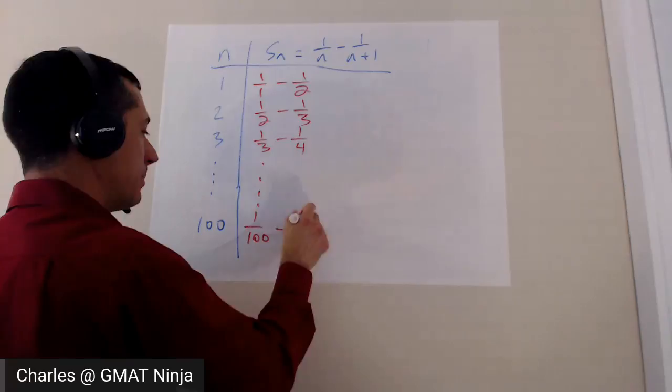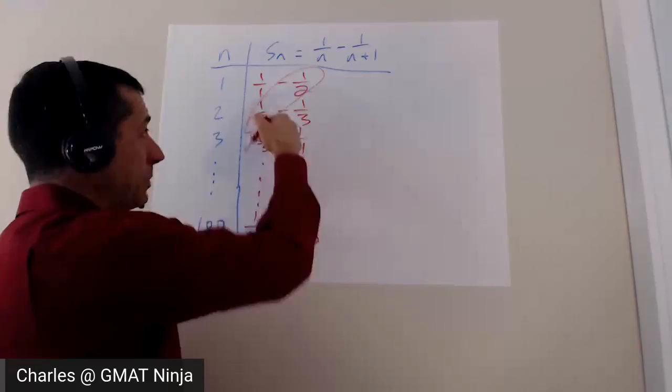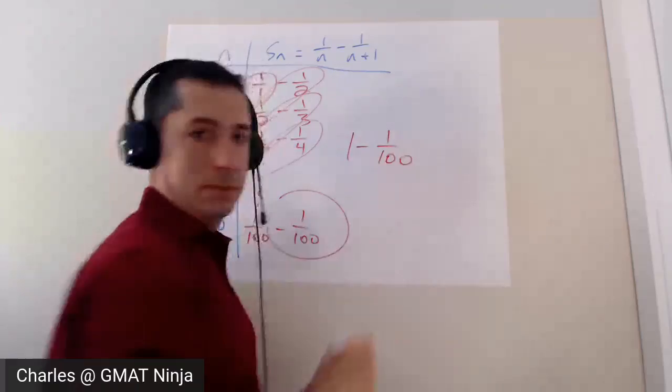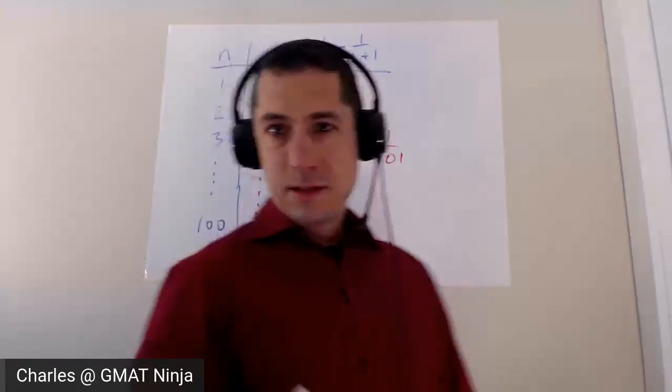Notice what happens. Minus a half plus a half. Minus a third plus a third. Minus a fourth plus a fourth, and so on. Everything is going to cancel except your first term and your last term. I'm sorry, that's 101 right there, my bad. And that's all it is.